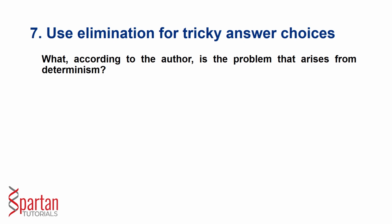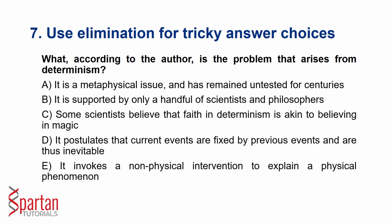But don't worry, you can always tackle it using process of elimination if the answer choices are particularly tricky. Here are our answer choices. Here the answer choices are phrased in such a way that they can be a little bit tricky to interpret. So use the process of elimination and use scratch paper to eliminate any of the obviously wrong answer choices and then make your best guess. Here the correct option is option D. It postulates that current events are fixed by previous events and are thus inevitable.